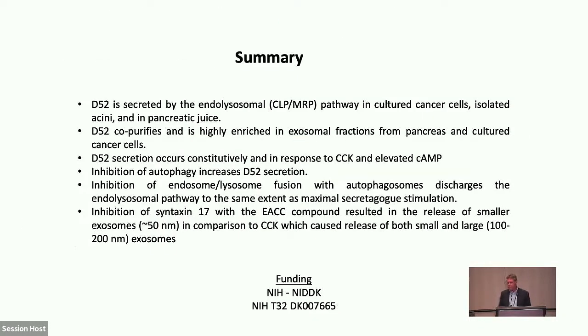So just to summarize in these last couple seconds, D52 is secreted by an endolysosomal pathway in the acinar cells. It also occurs in cancer cells. It also occurs in pancreatic juice. It co-purifies and is highly enriched in exosomal fractions. Inhibition of autophagy increases the secretion of the exosomes into the extracellular space.